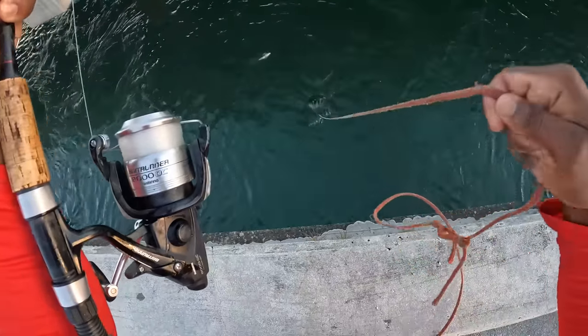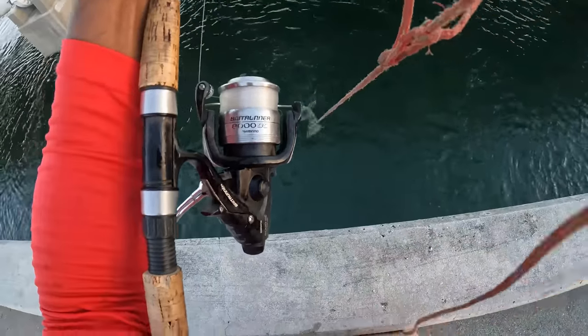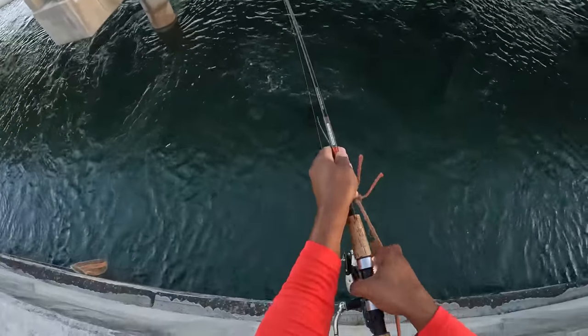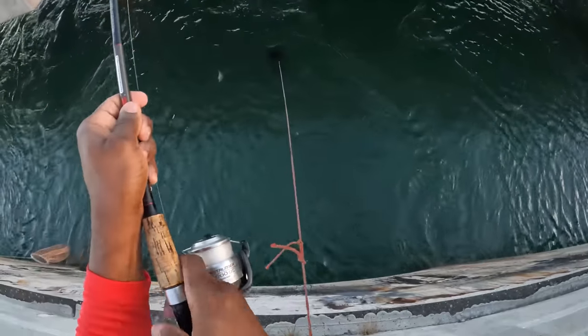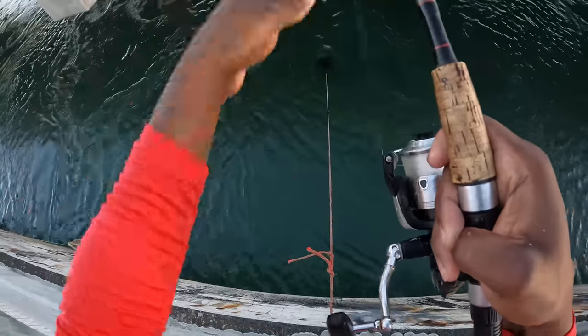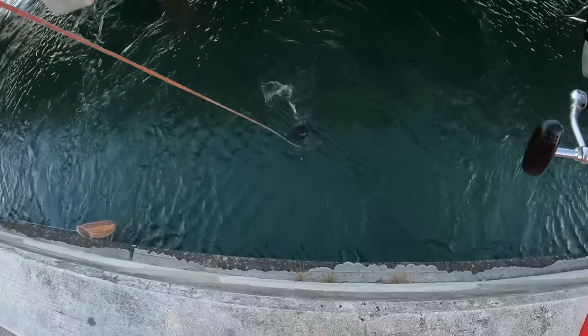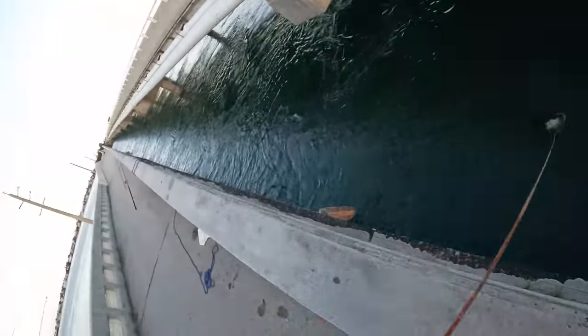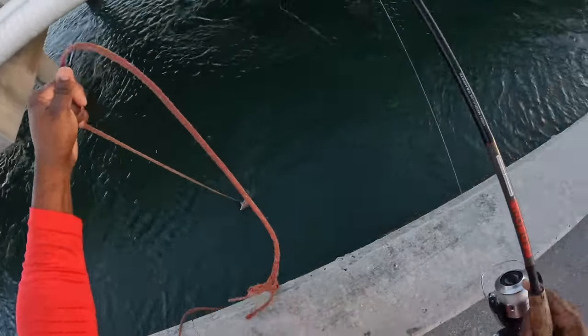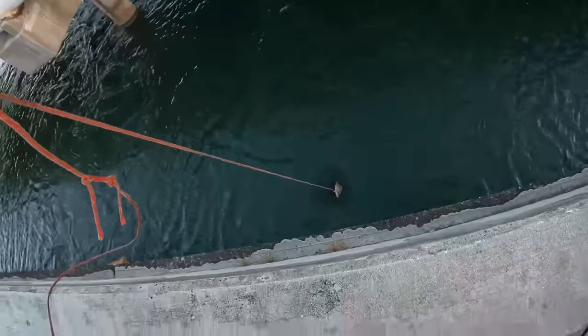Gotta get him back up. This is not good for me, guys. Oh, shit. This is not good. Got him, got him. I got him. Whew. That was close. That was close, guys.